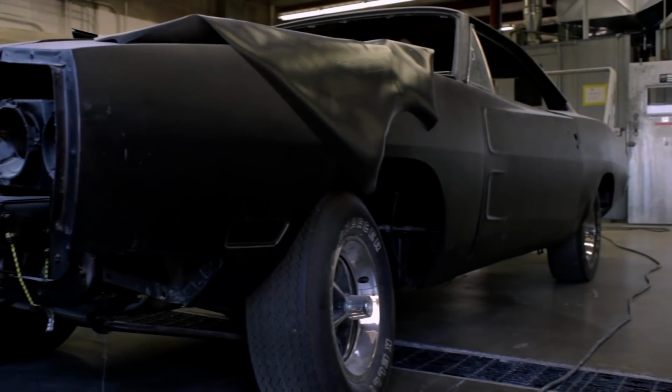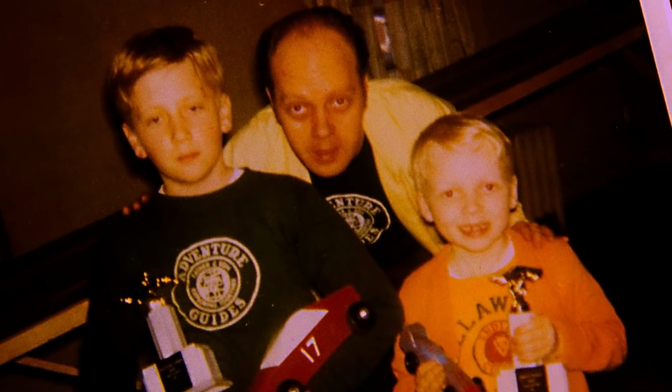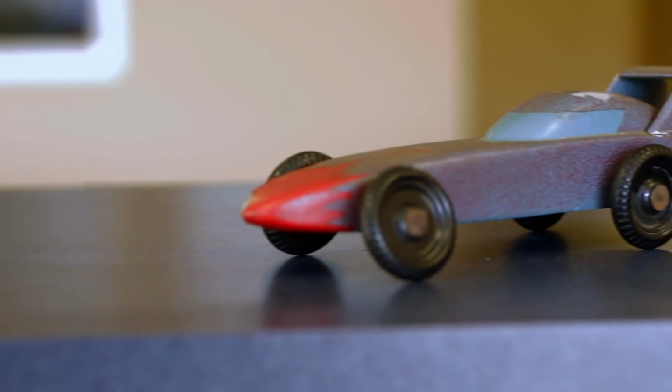Tom Partridge. When I was a kid, I didn't know what they were. I just thought they were a big, cool car with a big wing. And I loved them so much that I was in this group with my dad called the Indian Guides. And we built Pinewood Derby cars, and I had him actually make me a Pinewood Derby car with a big wing on the back.